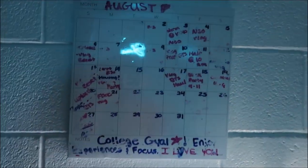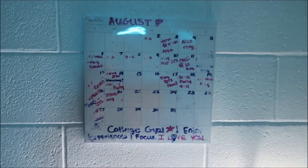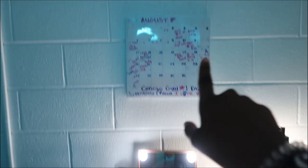Then hanging up, I have my calendar board of August. Honestly, it's not updated, I'm not gonna lie to you. And then the last thing that's on my desk is just this little desk fan that my mom got.